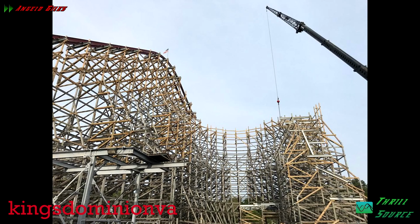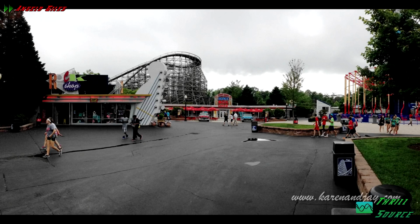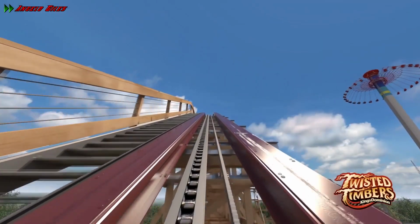One thing that I did forget though, you guys, is that I do think the rock shop that is there is going to be changed into the shop for Twisted Timbers. I don't know what they'll change the name to, maybe like Twisted something, but rock shop will probably not be there next year. I definitely see that at least being remodeled if they do keep the name, so definitely look for that next year. I don't know what's going to happen to that plaza area yet, but I will try to get more information on that and I'll let you guys know in a later video.